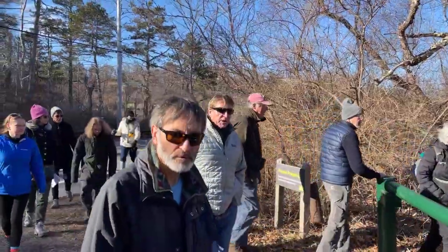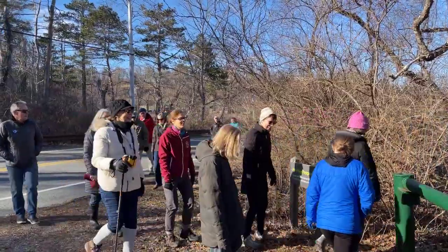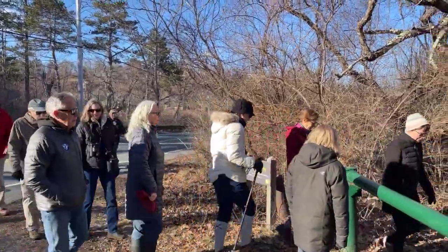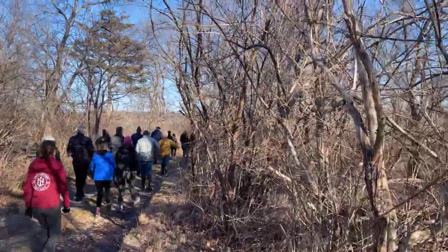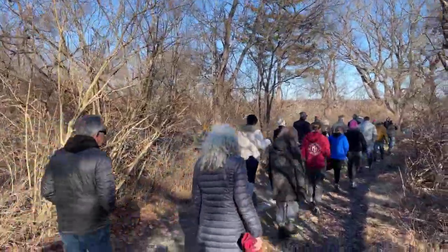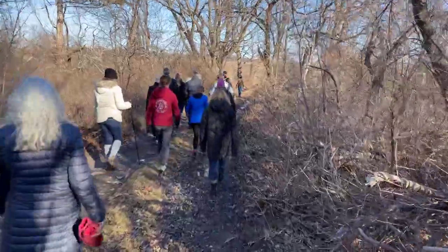Hey, John, do you know the history of this road? Because I don't. I just know the shellfishing community uses it. All I know is that whoever the steward of this property was granted access to the clammers. But this is yours right here, right? Yeah, we own this. Okay. I have deeds with dates in the 1800s that have this road for clammers.